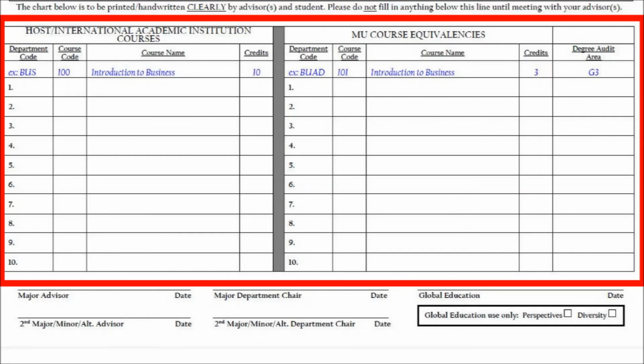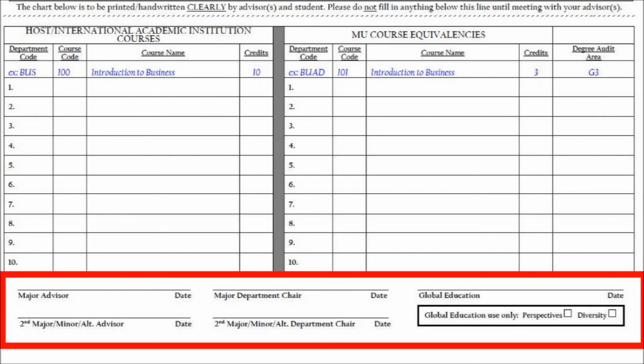The form itself has 10 rows, not because you are expected to take 10 courses while you are abroad, but so that you can determine equivalencies for more classes than you need in advance. Just like here at Millersville, when registering, you may be put on a wait list for a class, a course may be closed, or you may want to drop and add another after you arrive. The more options you have already gotten approved, the less work later you will need to do over email with your advisors. When the chart is complete, your advisors need to sign the form in addition to the department chair.